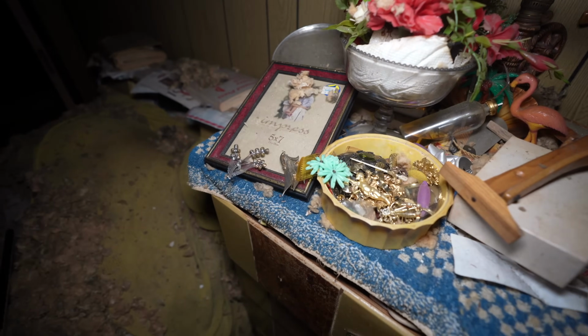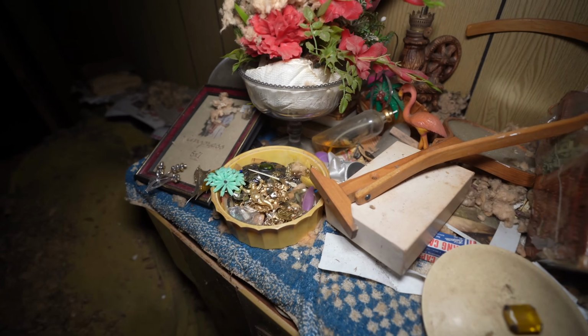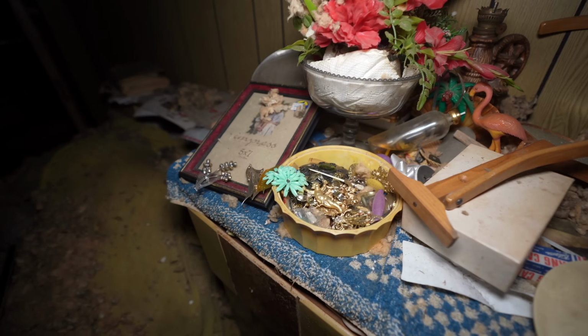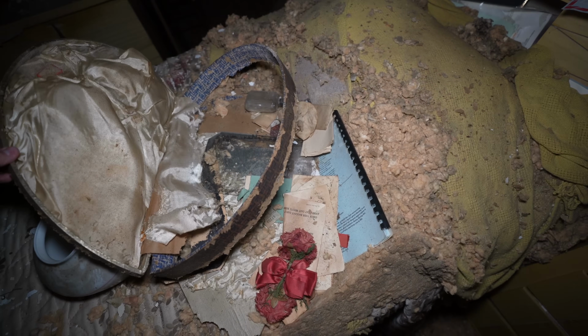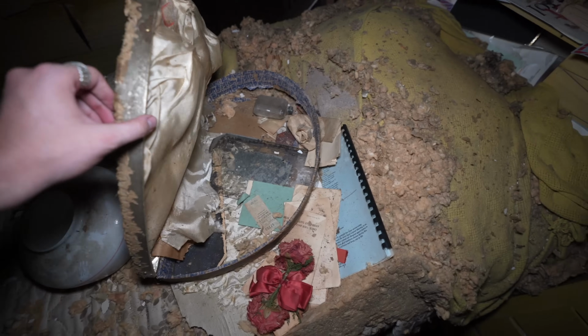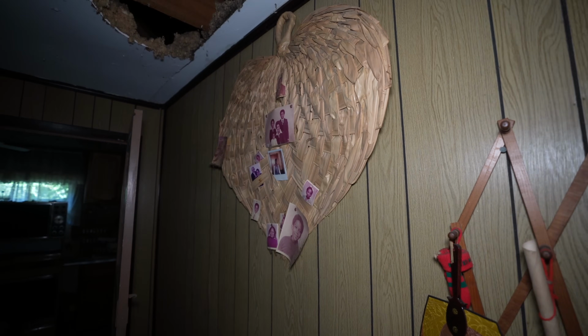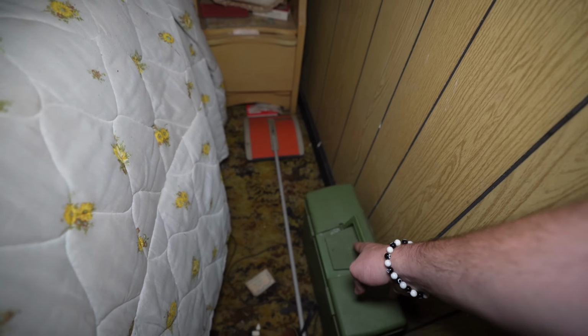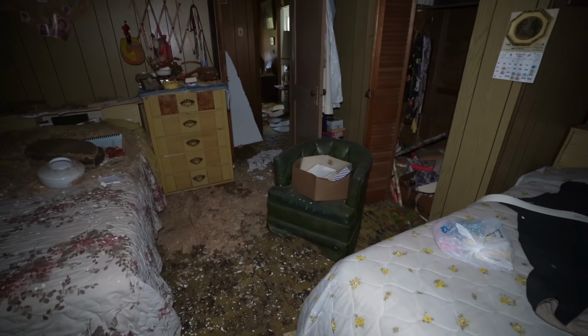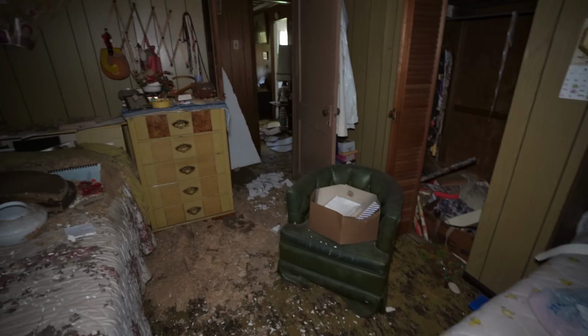This is her little nightstand. As you can see, there's more jewelry here. Little trinkets and whatnot. Boxes. So even on this bed, there's like this box here. It's shaped like a heart when you open it up, but it's deteriorated really badly. It's a big heart above the bed with some family photos, so that's pretty sweet. Boxes are just kind of full of papers and whatnot. So guys, that's a look at this bedroom. A lot of stuff to go through.